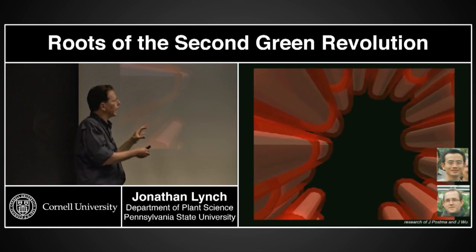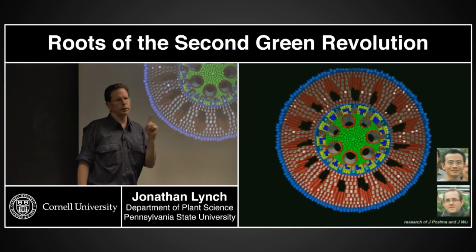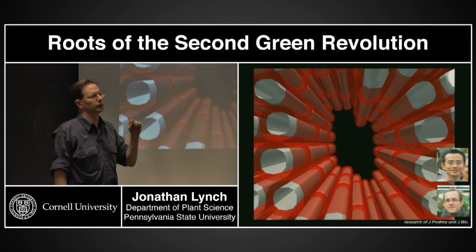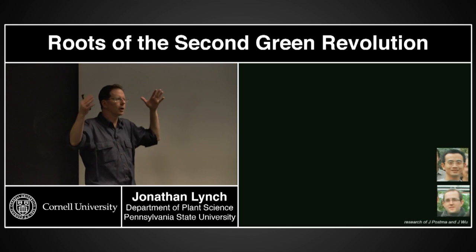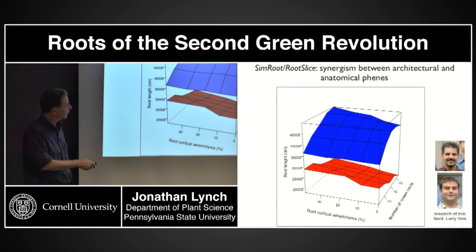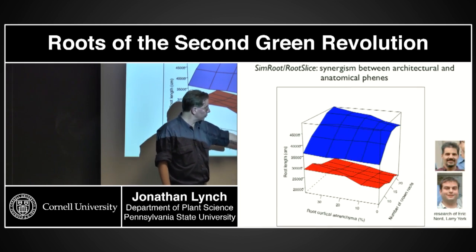So then we can ask questions about how changing a trait is likely to affect architecture and whole plant resource capture in silico, which is nice because we're working with, I don't know, now over 20 traits in our lab. So the possible interactions among 20 traits is very large. Having these computing tools is really important to help us hone in on the most interesting scenarios before we do field work. So for example, here's some work by Eric Nord and Larry York looking at this phene synergism between architectural and anatomical phenes. Here we have aerenchyma, and here we have number of crown roots.